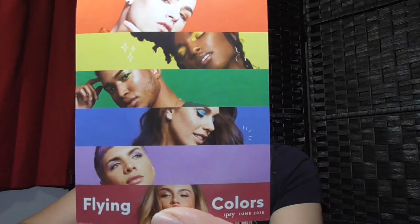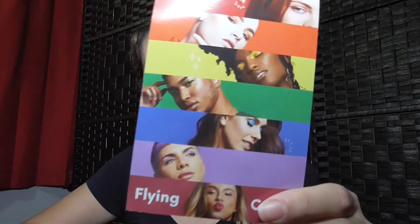So let's see. In this box we have a lot of paper. So I guess this one is in flying colors. They have all the little people there, and it says Ipsy Pride Month is about so much more than sexuality. It's about unique beauty. Pride Month, LGBTQ and rights for a decade, so we couldn't think of a better partner to help us spread the rainbow love. Nice.